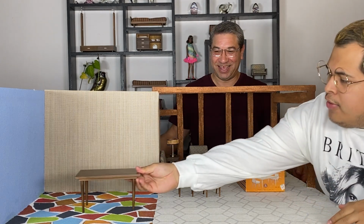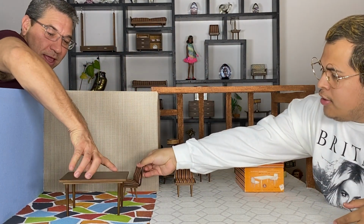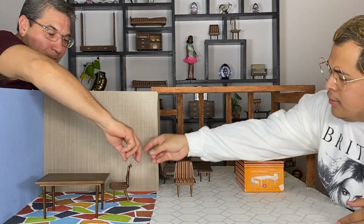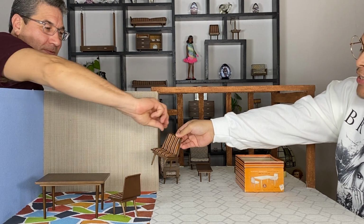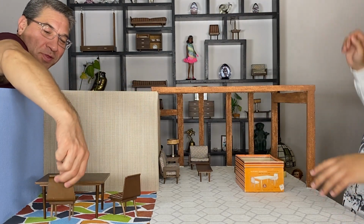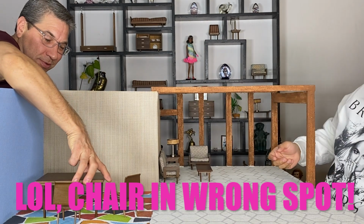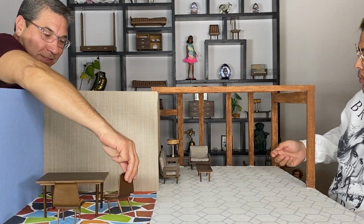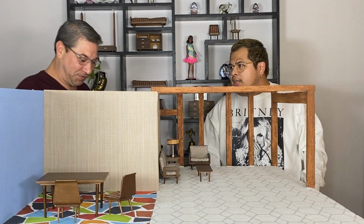So let's put that over there. There we go. Oh, I got it. Don't go crazy. Here, I'll give you one chair over here. And it goes right here. A little chair. He's trying to emulate the exact same way the little girl did in the commercial, the way it was shown in the commercial. Neat box. Let's put this right here. Okie dokie. All right, what's next?